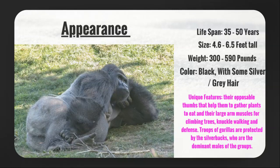They do have some interesting features like adaptations, and they have opposable thumbs like humans, and those opposable thumbs help them gather plants to eat and make tools and things of that nature. And they have very large arm muscles for climbing trees, and they walk on their knuckles, and they use those arms for their defense, to stand up for themselves, to battle each other and fight off other threats. Troops of gorillas are protected by a silverback, who are the dominant males of the group.